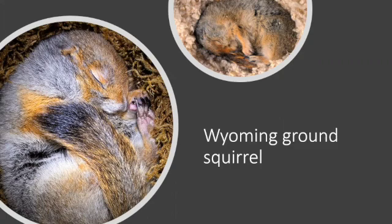And on the fox, they don't hibernate or go to sleep. They're out and about all year. Yeah. Okay.